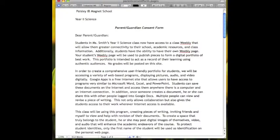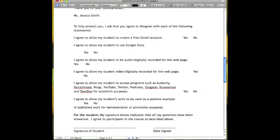Oftentimes, teachers are giving the students worksheets and not allowing the students to perform tasks and show what they actually know, thus creating a parent contract. I use this as an opportunity to create a course that will actually give the students an opportunity to be engaged in their learning and use the internet and have the freedom to complete an assignment at school, during school, or after school.